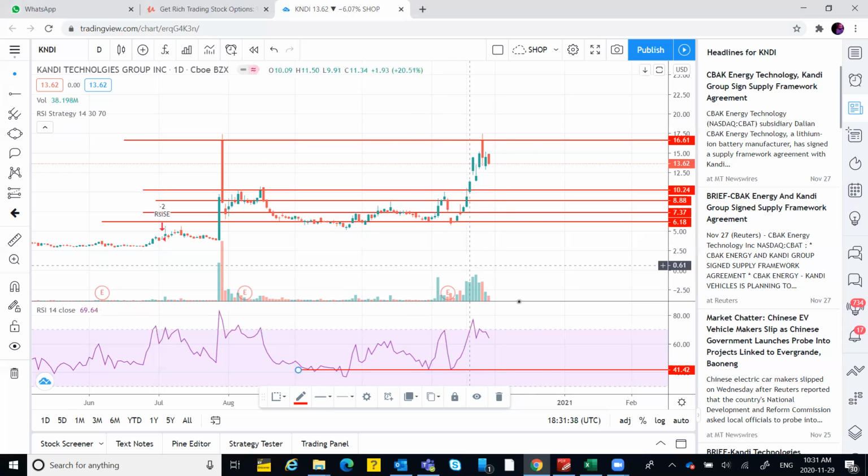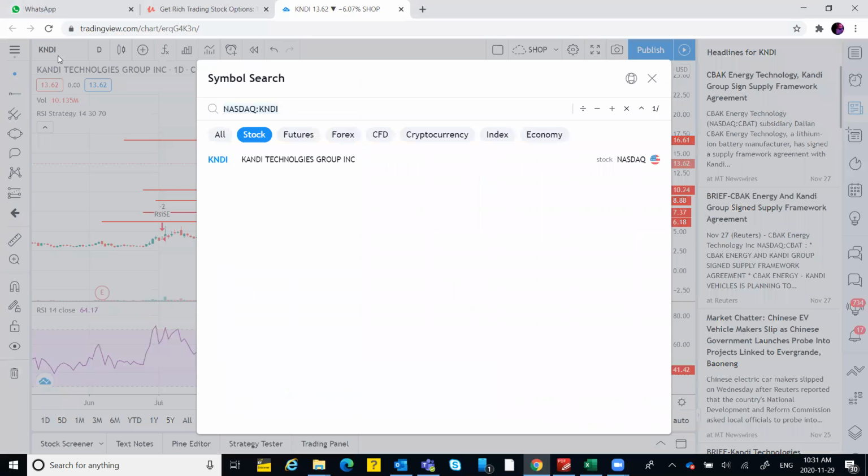And these days the volumes have also gone down, RSI is coming down, price is coming down. So definitely a big no to buy at this point of time. It's going to be very, very risky. So wait till it reaches a level of 10. So this was one of the EV stocks, and since we have started discussing EV stocks, let's discuss a few more as well.